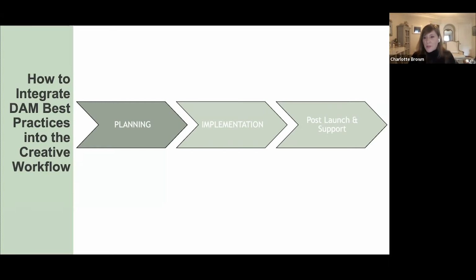So planning to me is probably one of the most important stages. This is where you can start to engage with your stakeholders, whether they're in marketing and starting to plan for the product, or the content creators, even the end users too, understanding how the content is being used after it's in the DAM.